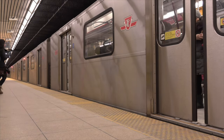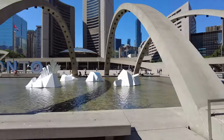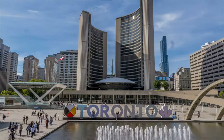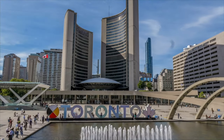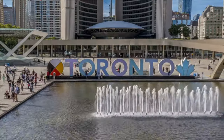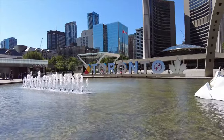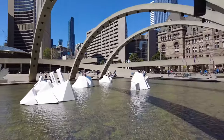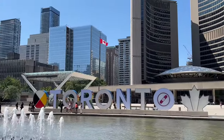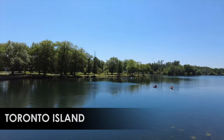Next up is Toronto City Hall and the Nathan Phillips Square. This here is where you'll see that popular Toronto sign that's in many of the advertisements for the city. The actual square is used as a gathering place for celebrations and other festivals. Around 1.8 million people actually visited the square in 2022. So very popular place to come visit, take a picture. By the way, the City Hall is the most active in all of Canada. So if you happen to be in Toronto during New Year's or the Cavalcade of Lights, Remembrance Day, this is where you want to be if you want to be around a lot of people.